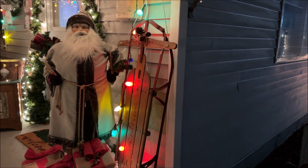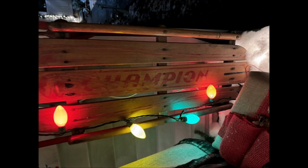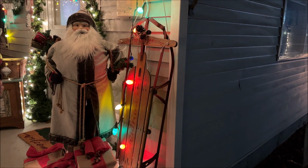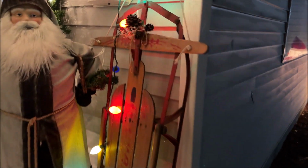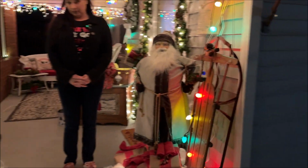Yeah, he has. Now there's a sleigh from the 40s, we believe. We've had that sleigh forever. Yeah, forever. It's really cool. It is the real deal. It's not a repop, I believe is what they call them, but it is the real deal.